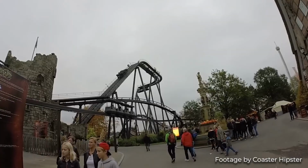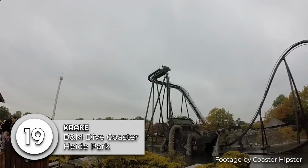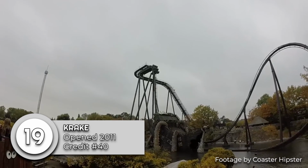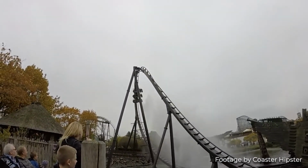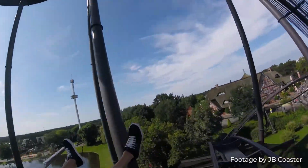At number 19 is Kake at Heide Park in Germany, a B&M dive coaster. I love B&M dive coasters. I think the drops are just great. Kake has one of my favorite drops of all time. It has a nice theme, this great splashdown, and then I don't really remember the rest of the ride from there on. But from what I've heard, this Immelman and this Camelback both give just the perfect floater.